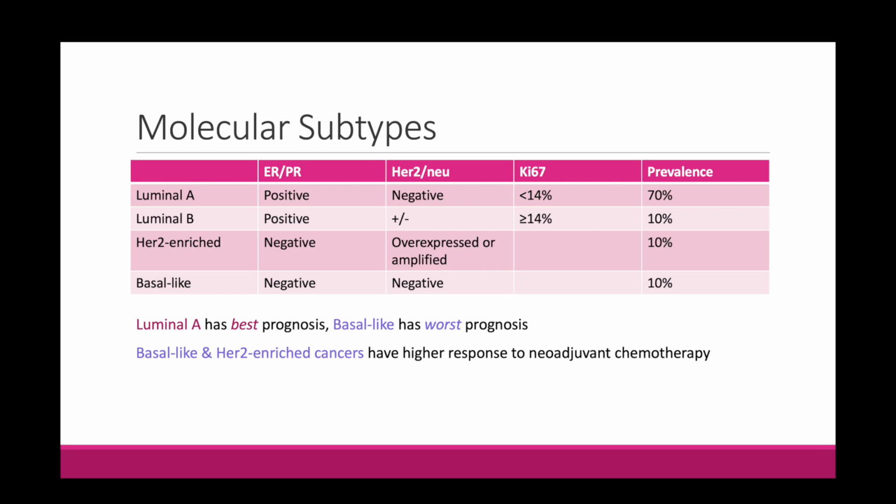Luminal A is probably the most favorable type of breast cancer because it's hormone positive, HER2 negative, and the Ki-67 is less than 14%. So they're not as proliferative, they're hormone positive, HER2 negative. And these are also probably the most common type of breast cancers, occurring about 70% of the time. Then we get into other subtypes, including luminal B, HER2 enriched, and basal-like.